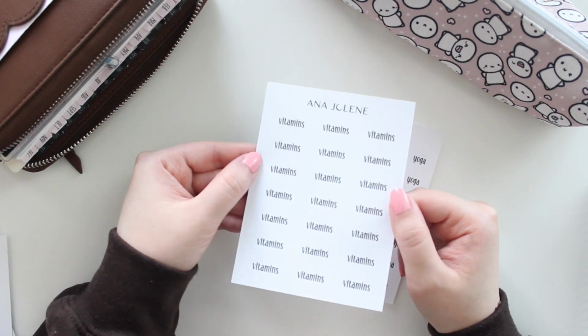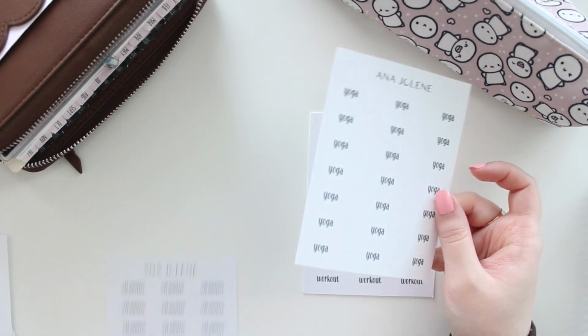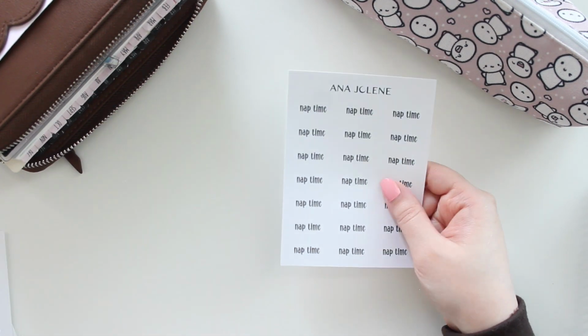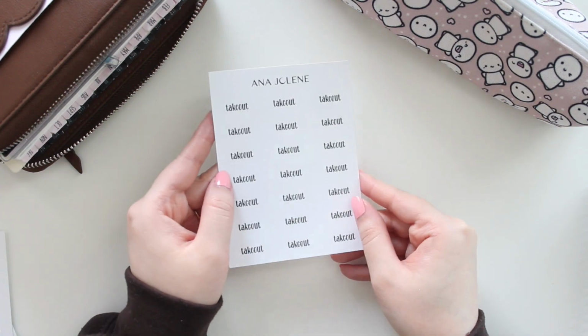Next up, we have vitamins and then yoga. I've been doing a lot of yoga lately. And then we also have workout here, and then nap time. And then the last one is also takeout.